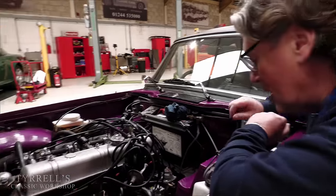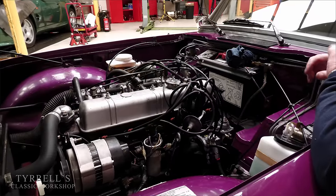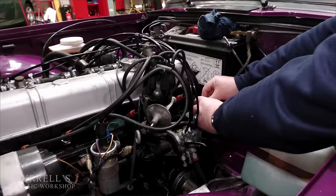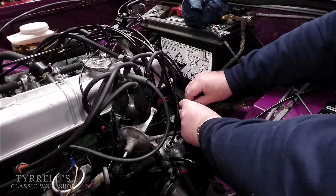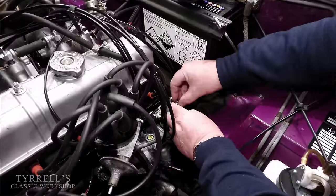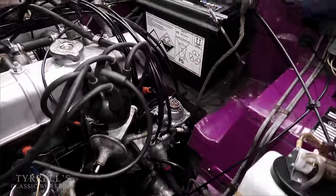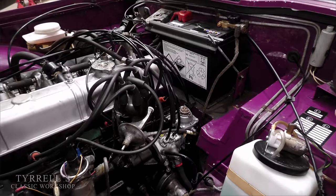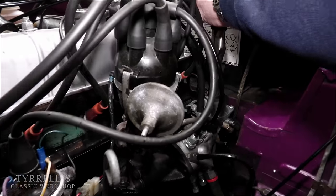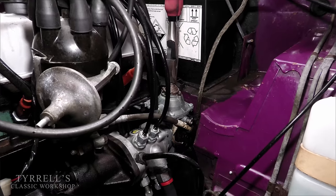There's one tappet on this that's always been noisy. It's not out of adjustment, it's just the way it is. It quietens down after a little while, but it's still pretty sweet. So I'm now going to just unwind this a little bit and let's see. Yeah, it's just running a little weak. Yeah, it doesn't like that. That's where it was. So I'm just going to lean it off a touch.